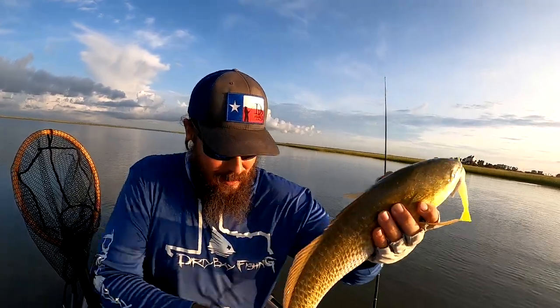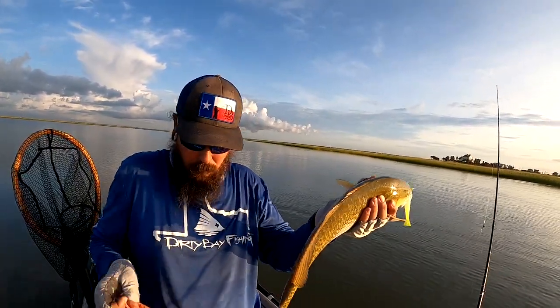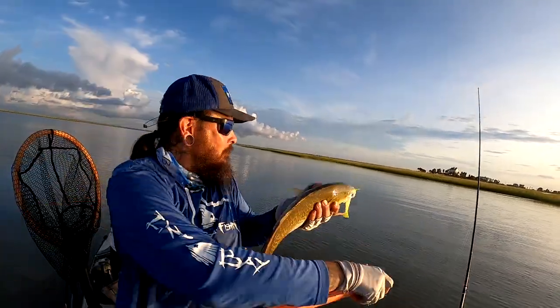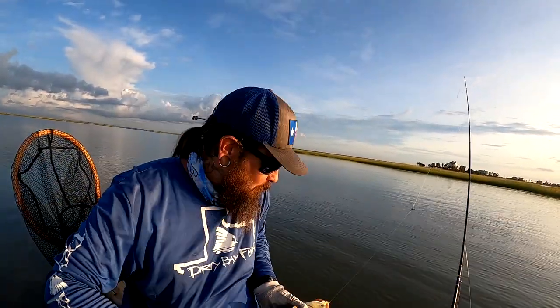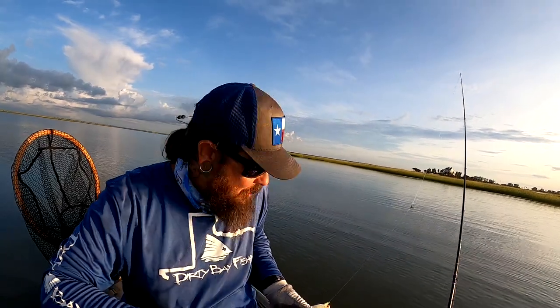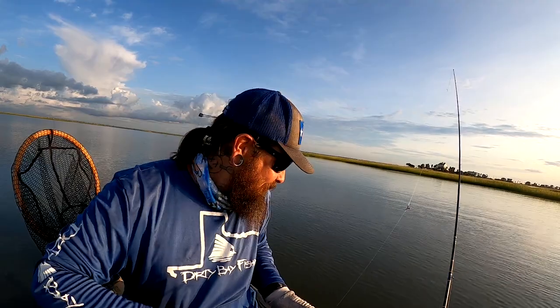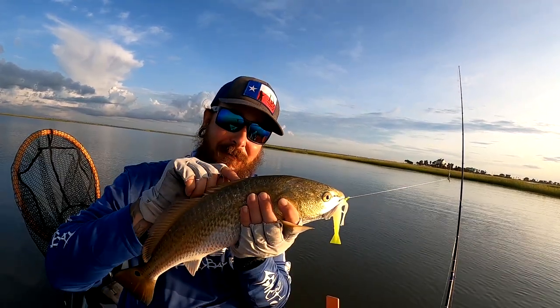He looks like a perfect slot too. You don't get much more perfect than that, guys. 20 and a half. That is a perfect eating redfish right there.